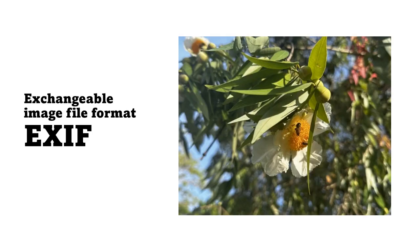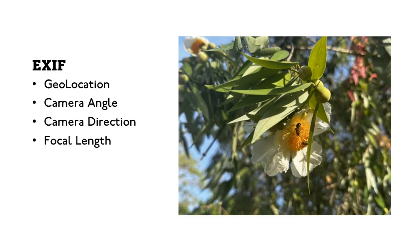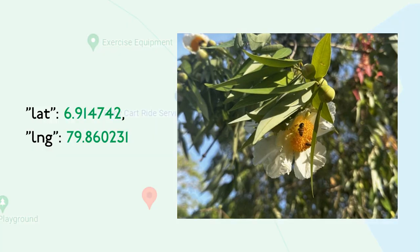Exchangeable Image File Format, or EXIF, is a standard that specifies formats for images used by modern digital cameras, including smartphones. As part of EXIF, photos are tagged with various types of metadata, including geolocation, that is latitude and longitude, camera angle, direction, and focal length. Using this information, we can accurately determine the location of the plant or tree.